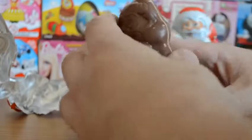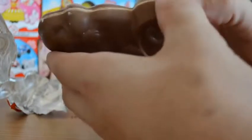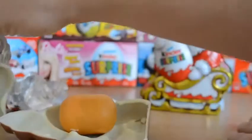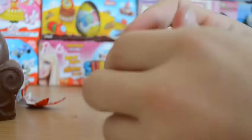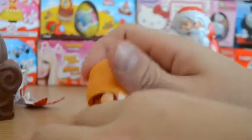And let's see if we can open this without splitting him in half, which would be really cool, because I always like to open them like this. And inside we have our one surprise egg. Let's take a look and see what surprise we have in here. Now, these are really special. Even in past years, I haven't seen these before. So we have a reindeer. Let's take a look.